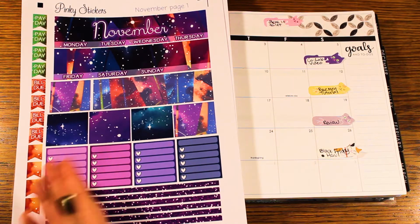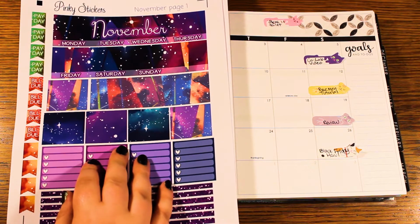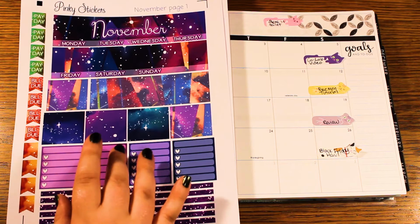And as you can see, we are doing a monthly spread with the beautiful stickers from PinkyStickers. This is a printable sticker kit, which I printed out on glossy sticker paper.